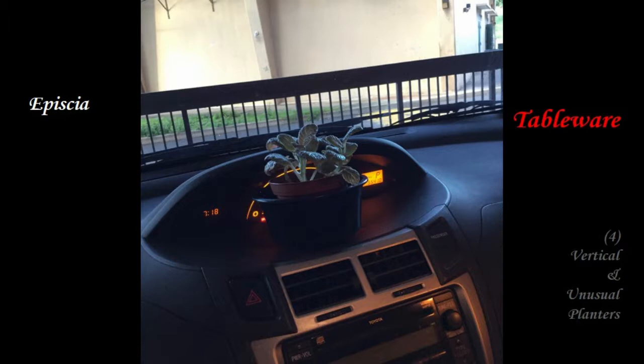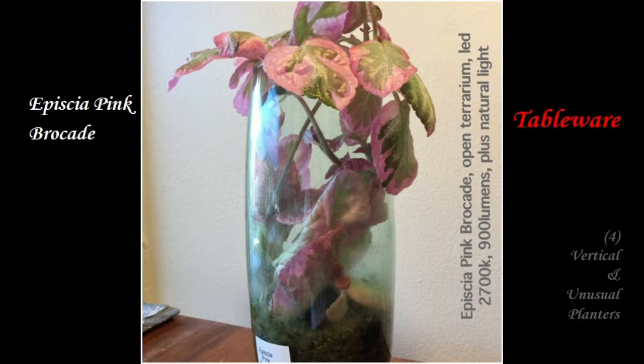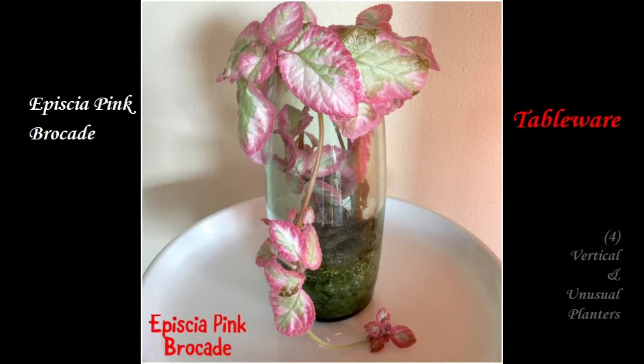This I almost brought for show, but it's a pink brocade grown in a glass. It used to be a terrarium, right? I had it closed, and then it grew bigger and bigger, and it's about 3 years old and it looks like this right now today. Yeah. So judges, what do you think? I put a plate underneath now because I don't want to damage those stolons.